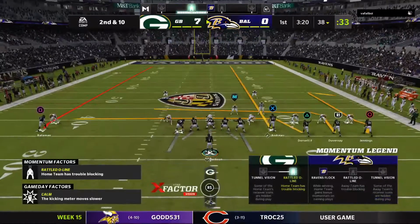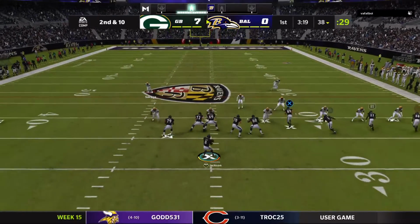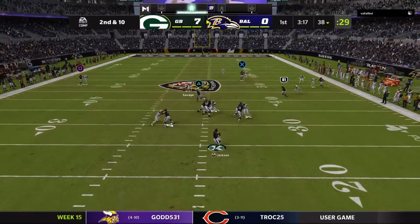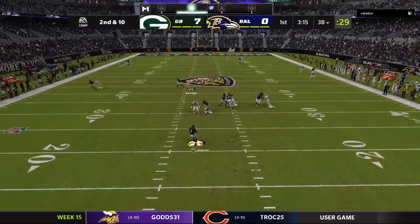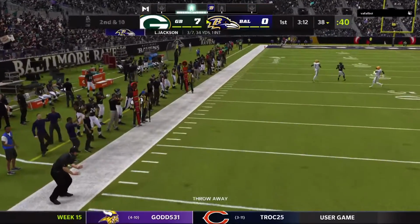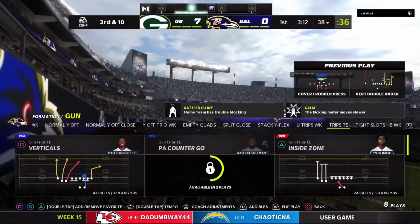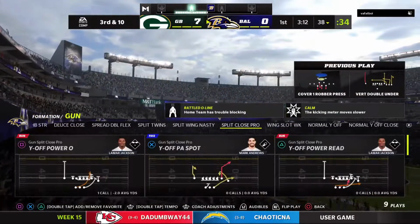Here's 2nd and 10. Here's Jackson to throw. Dancing to his left. Nothing open downfield, so he'll throw it away. So he's 3 for 7 throwing the football right now. Not an awful start, but also not the sharpest of starts.